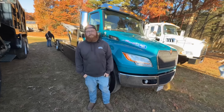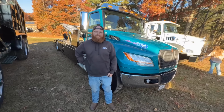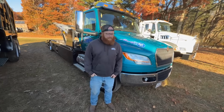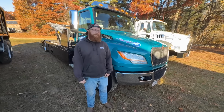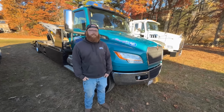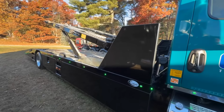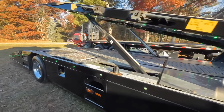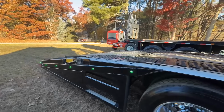All right, we're here with Colby, and this kind of caught my eye, Colby, and I'm like, wow, I kind of need one of these things. You can haul a lot of stuff with this. Tell me about the truck. Well, it's a 2022 International MV607 with the Cummins in it. Okay. It's got about 145,000 miles on her. And it's got a Cottrell two-car trailer. That's what really kind of caught my eye. I'm like, man, I don't know if I've ever seen one of this type of setup here before. Yeah, it's a little unique.